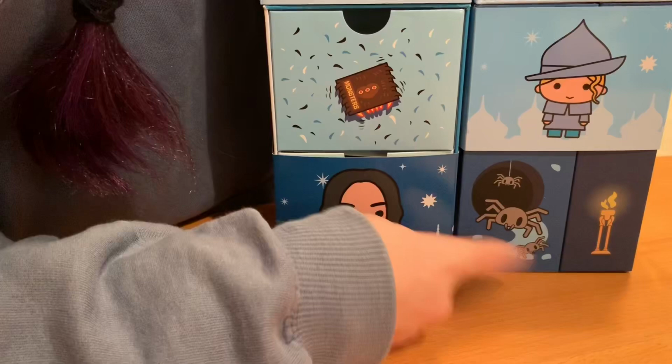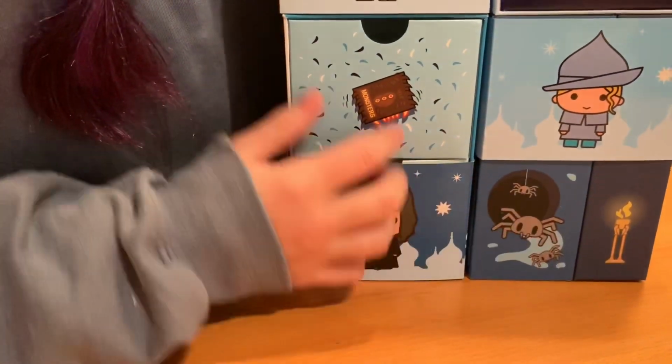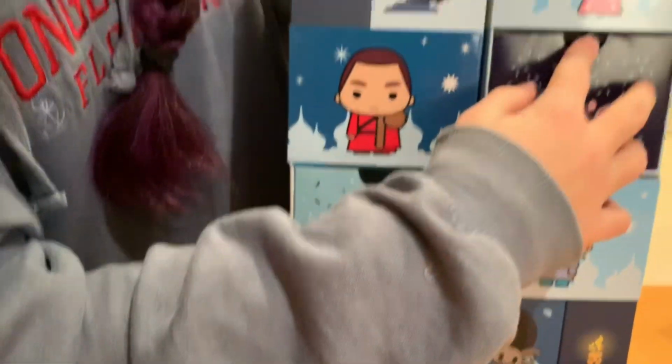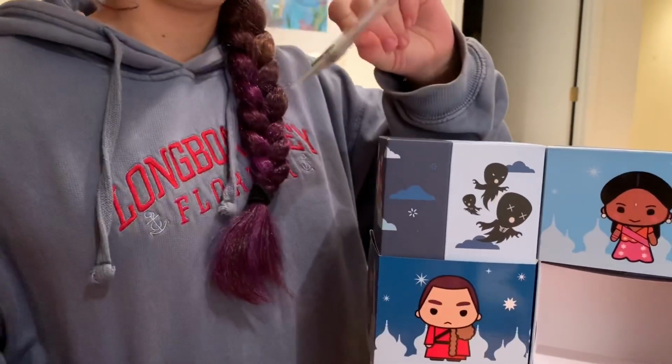Snape. Spiders, or Aragog's children, and the cup. So I'm assuming we'll start up here. Oh, something's openable. Yeah. Okay. Let's see what this is. Well, there's two things you can open in here.